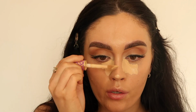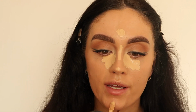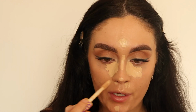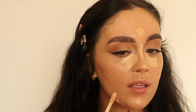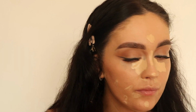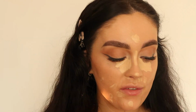The tip of the nose, the bridge of the nose, a little bit in the centre of the forehead, the chin, conceal any bits around my nose that's a bit red, and then obviously any blemishes that I have I'm going to conceal as well. I'm going to let that set for a second.